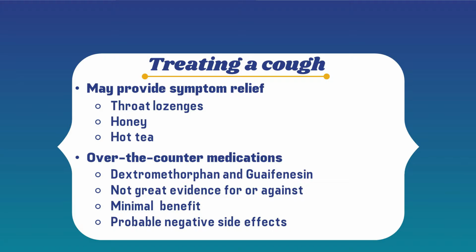Throat lozenges, hot tea, and honey may provide some symptomatic relief. Unfortunately, there's just not a great deal of evidence for or against the over-the-counter medications for cough. Dextromethorphan and guaifenesin may have a minor benefit, but both can cause dizziness, drowsiness, and nausea. Due to the minimal benefit and often probable side effects, they may not be worth this cost.